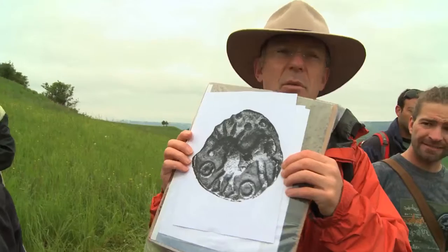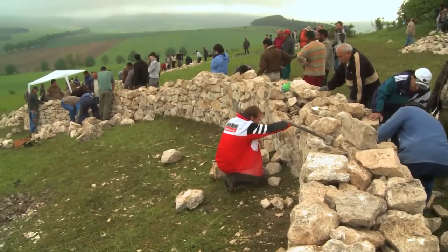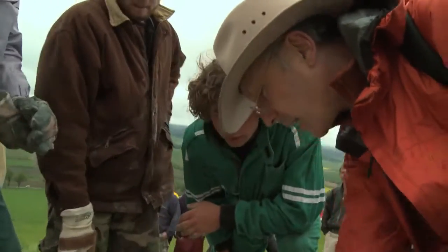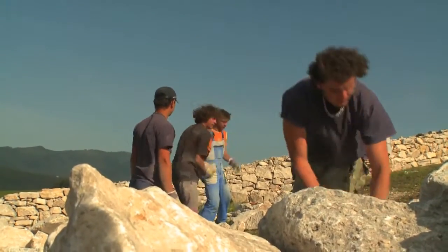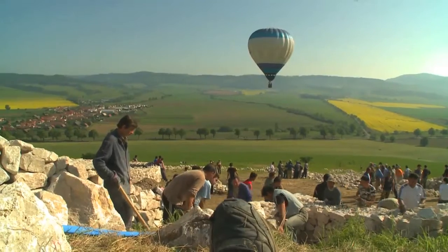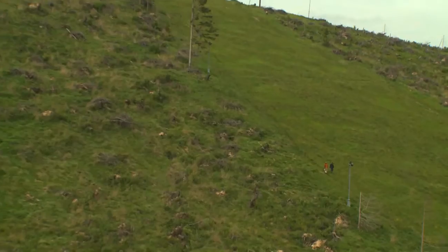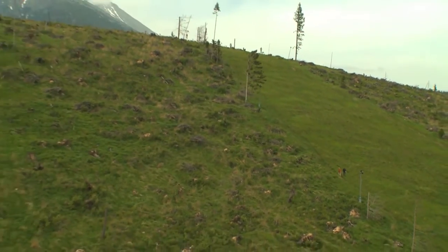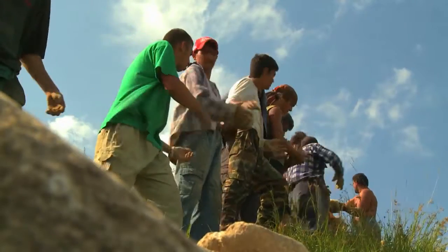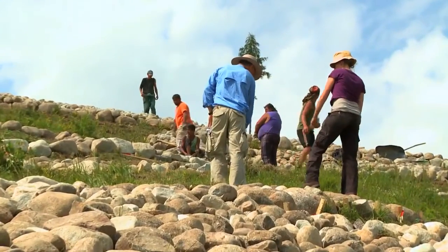This coin was found in this castle. See, the gap needs to touch. Everything needs to be tight. Here, this needs to be tight against that. They have to come out. We need big rocks here, yep.